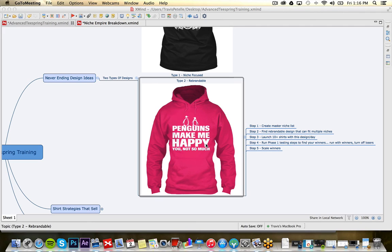There's a good solid 20 to 30 people who have this down, and if you find a good rebrandable design, you want to really roll with it as quick as possible so you get ahead of the crowd, just so that you're not too saturated by the time you launch.